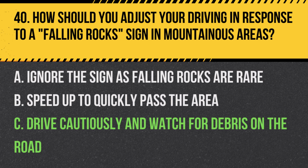Answer: C. Drive cautiously and watch for debris on the road. Be alert for potential hazards in areas prone to falling rocks.